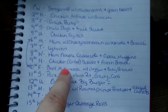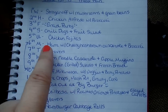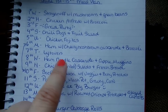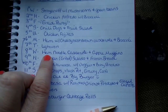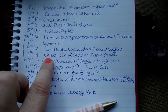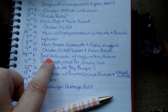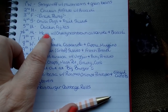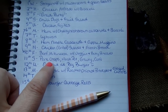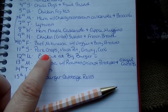I've switched around the 6th and the 10th because of company, so on the 6th, we'll be having beef milanesa with veggies and baby potatoes. And Tuesday's leftover night. And Wednesday the 8th is ham noodle casserole and apple muffins. On Thursday the 9th, we're having grilled chicken salads and French bread. And on Friday the 10th, since we're switching, we'll have our ham and cheesy hash brown casserole with broccoli that day. And on Saturday the 11th, we'll have pork chops, mashed potatoes, gravy, and corn.